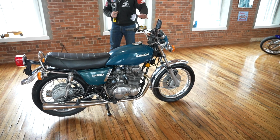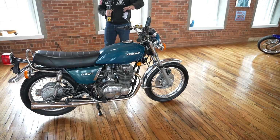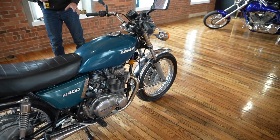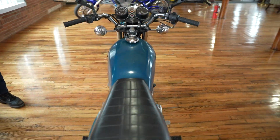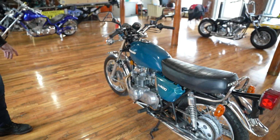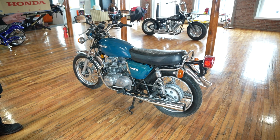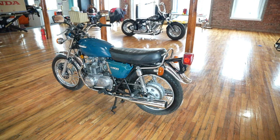He went through the electronics. Everything works. The turn signals, as I demonstrated. The horn, he put a brand new horn on it. Got the motor completely tuned up, adjusted the valves, changed the oil. Everything's tip-top shelf on this thing, and it's original paint. That's what you want. Low mileage, original classics. Original exhaust even on this one.